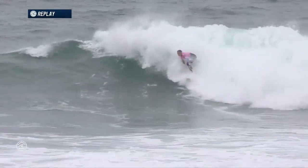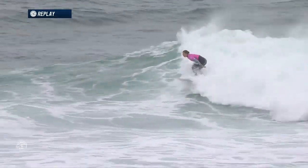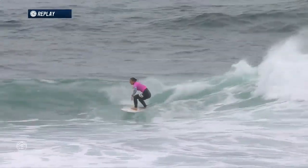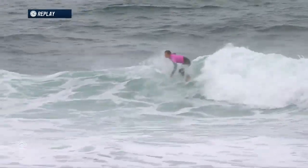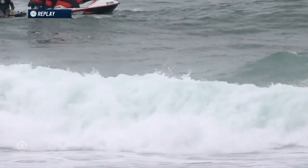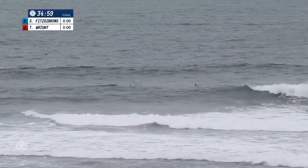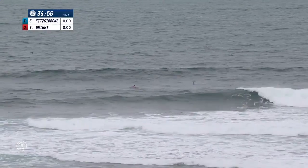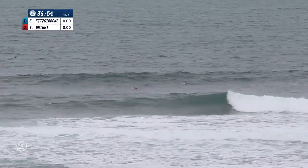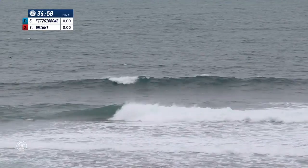You know, this wave here, again, you can see how loose Tyler is. I mean, if she gets herself some quality waves, she's going to be so hard to beat because she has that big major move so unlocked. You know, if she gets a section like Sally had, you would say that there's going to be a substantial difference in the amount of spray and the amount of carve, the amount of rail being put into the water. And that's those committed moves. You know, Sally doesn't quite have that same kind of strength that Tyler does.